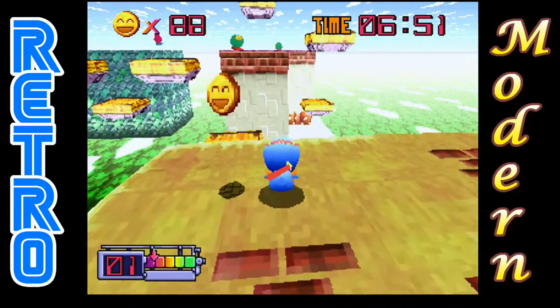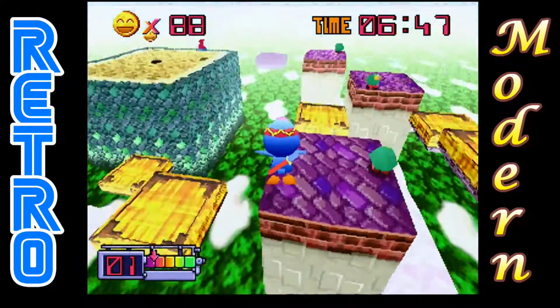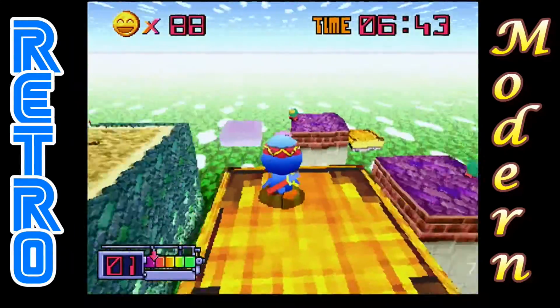There is excellent variation in the level design and themes, and some levels really show off some great graphics and draw distance for an open world style 3D game for the Sega Saturn.